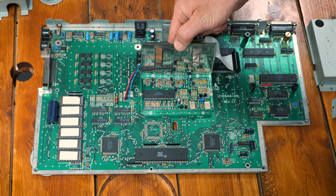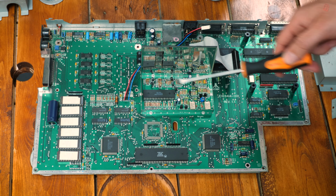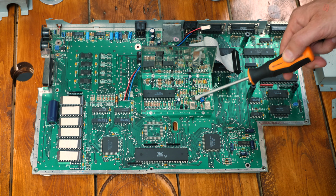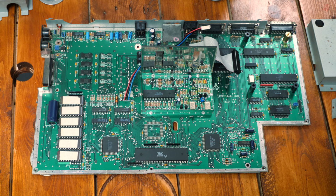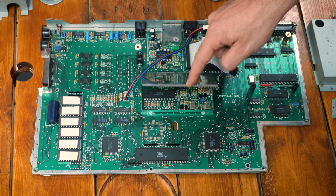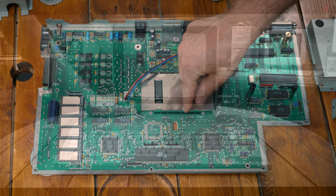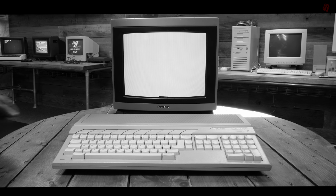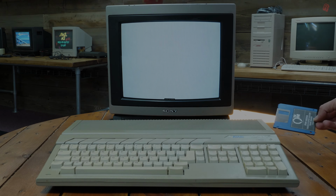And in this box we find the shifter, one of 4 custom Atari chips. Yes, it does have some, and the shifter controls the video screen and colour. The glue, MMU and DMA chips are the other 3 custom ICs Atari made for the ST. The remaining components are very off the shelf, and there's nothing wrong with that. It works. Unless like ours, it doesn't. Let's see if it's any happier since Mark paid it some attention.